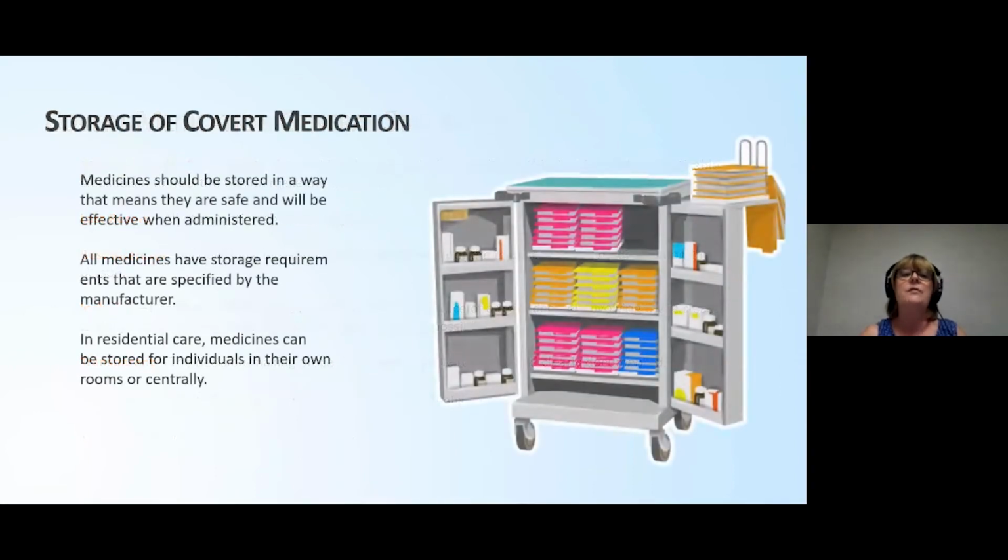What about the storage of covert medications? Medications should be stored in a way that means they're safe and they will be effective when administered. This is one of the reasons that we document the room and fridge temperatures. All medicines have storage requirements that are specified by the manufacturer. Again, this is the reason why we check the manufacturer's guidelines.